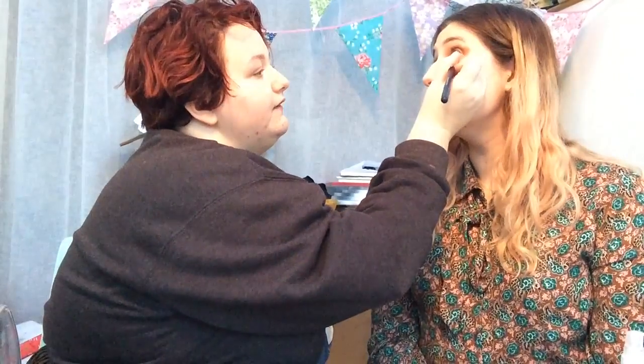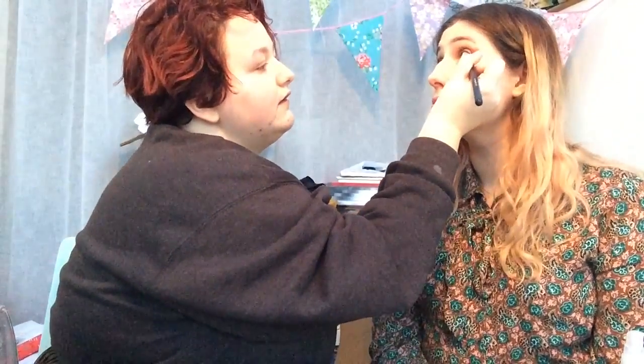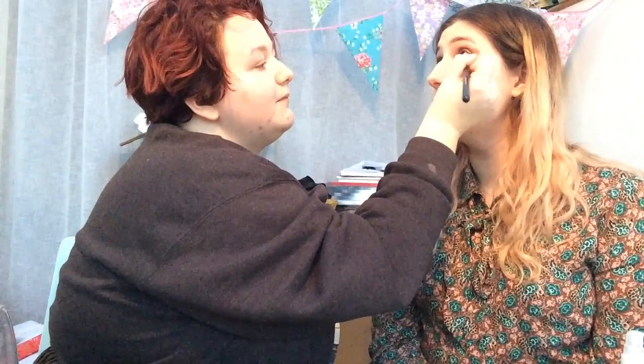So if you open and tilt your head down a bit, that's okay. And then I'm gonna go in with the darker brownie purple shade. Use that too. I think this is darker than you'd usually put under your eyes. Yep. But that's fine. And now we're on to the fun part.